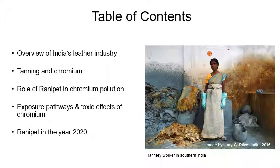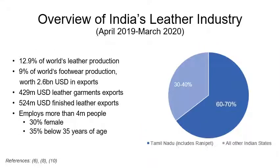Today I will cover an overview of India's leather industry, tanning and chromium, the role of Ranipet in chromium pollution, exposure pathways and toxic effects of chromium, and Ranipet in the year 2020.